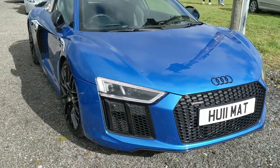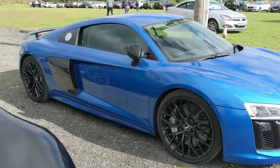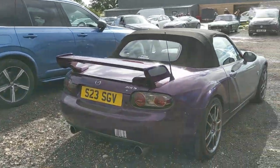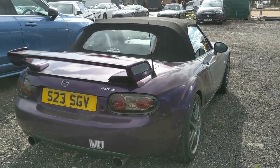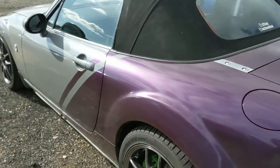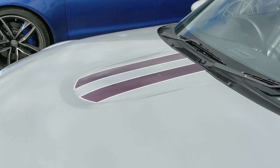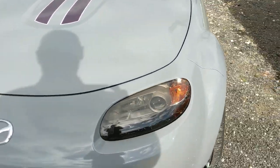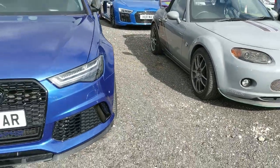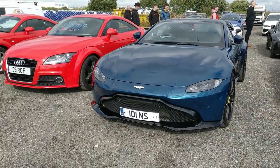An Audi R8. Do like the colour on this one. Oh, an XC90 hiding behind that, MX5, and it's really quite a nice bright purple colour. I don't know if that's standard, it's a two-tone look. The front is a different colour, but with purple accents on the car. Nicely done. Audi RS6.